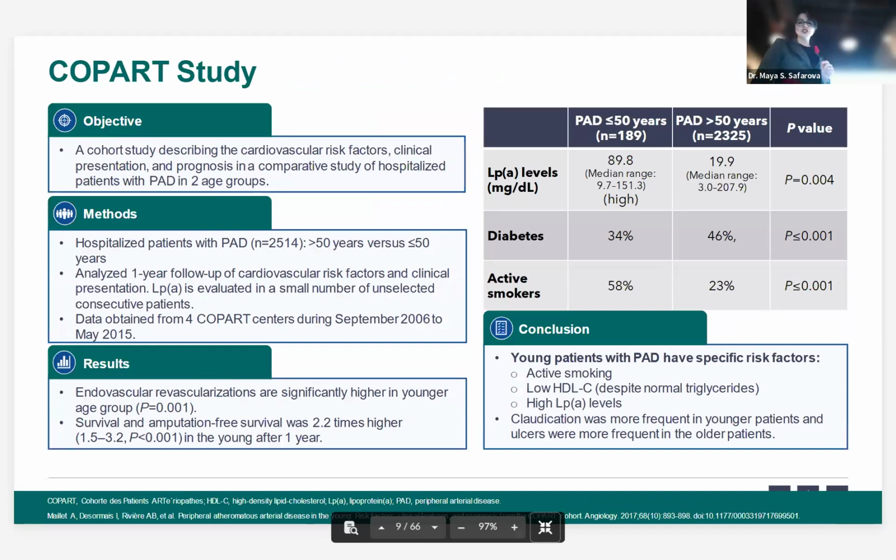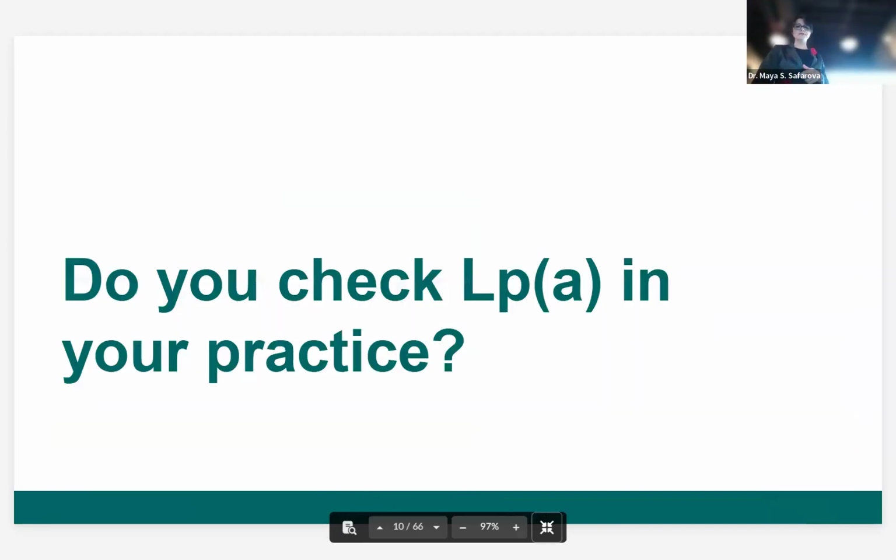Lipoprotein(a) in patients with lower extremity PAD is a risk factor long-term, but especially in younger individuals. In this particular study, in those younger than 50 years old, it is associated with a severe presentation and poor outcomes. Interestingly, additional risk factors that were noted in addition to smoking were low HDL level despite normal triglycerides, which is a trait that's usually genetically determined.